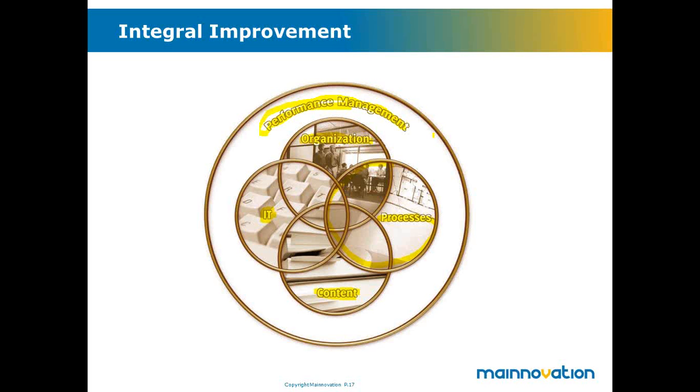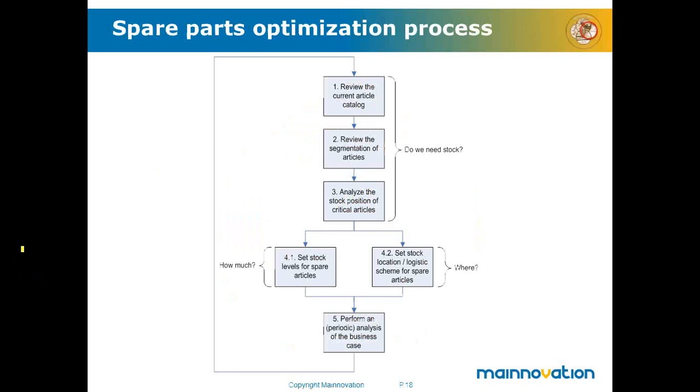What I'm going to do now is highlight each of those different circles, starting with the processes. So if we want to optimize the MRO process, the first step is to review the current item catalog. As we have seen in the poll, 46%, almost 50%, say that the item catalog is currently a mess. I know, because it's difficult to manage properly, so many people are able to create new items, and many duplicates get into the item catalog.